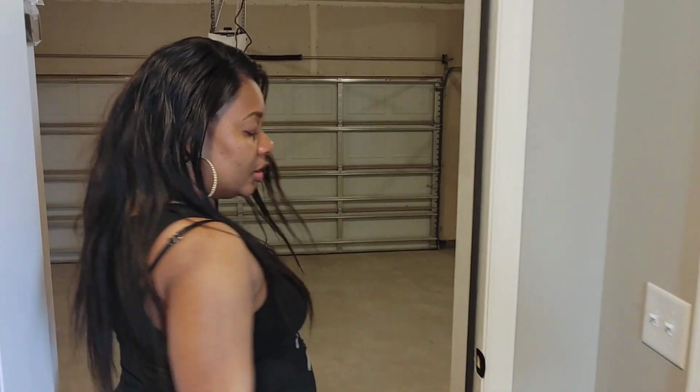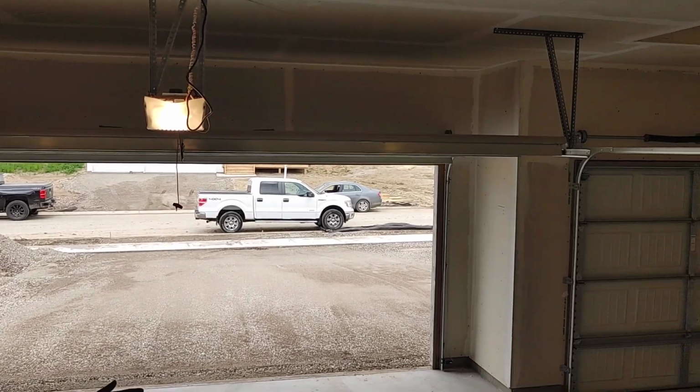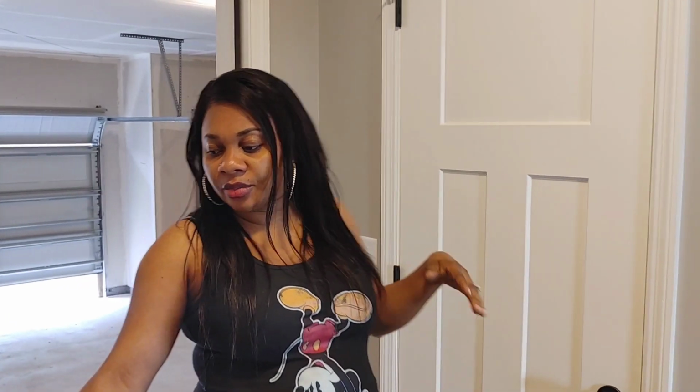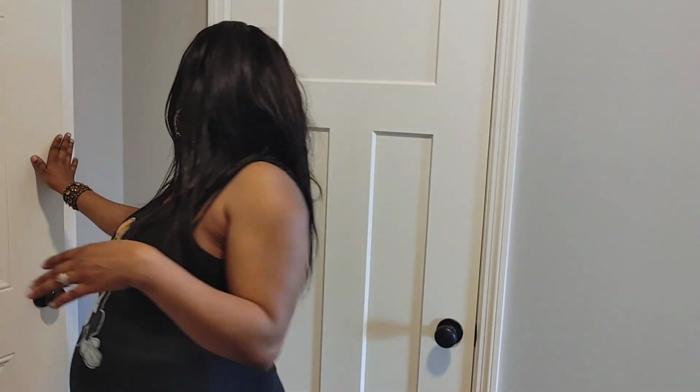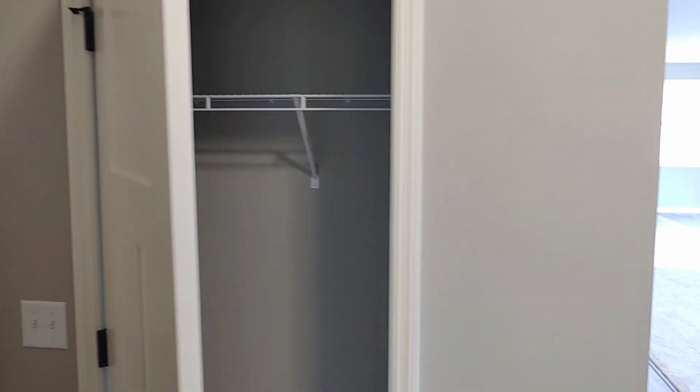And over here is the garage door. See, this is the garage. We have a garage. So when you come from the garage, you get the mud room, they call it, where you keep your jackets and everything. Obviously we're gonna put a bench here, so people can sit and put on their shoes.